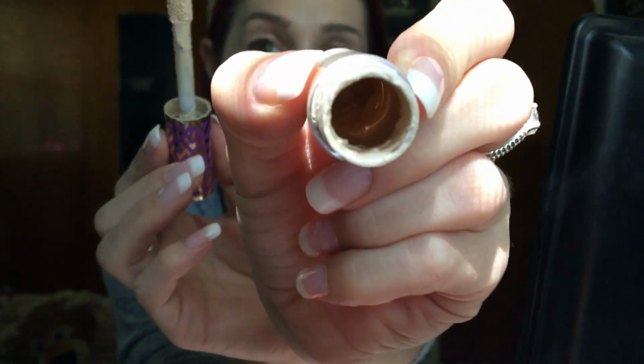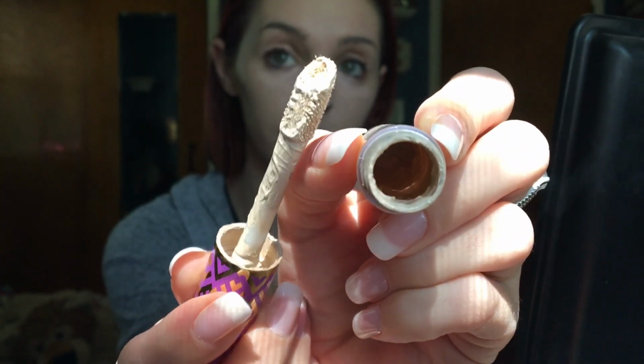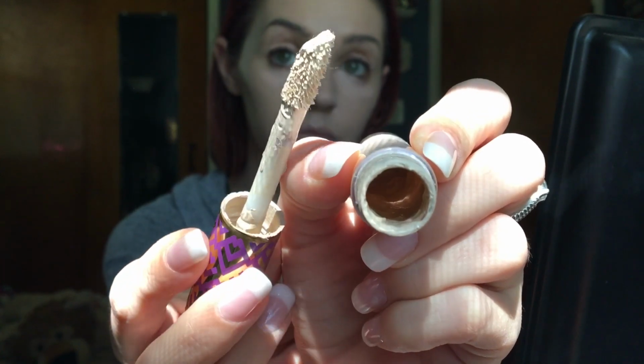Now I'm going to use my Shape Tape. I believe this is in the shade Fair. And I pop the little thingy out of the top and you get so much more product out of it. I thought it was empty and I took that thing out and there's like a ton left in there. So I definitely recommend doing that so you don't waste any of the product. So I'm going to put this up under my eyes and in all the other highlighty areas.